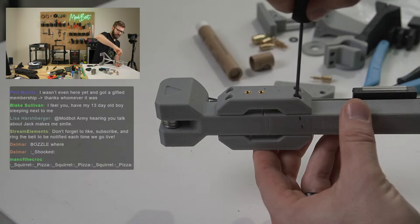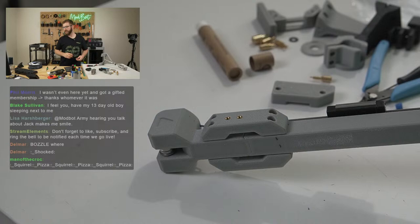Nozzle wear. This is the nozzle that I've had since I made the video. I've just got the single nozzle. Can you not get the nozzle anymore?